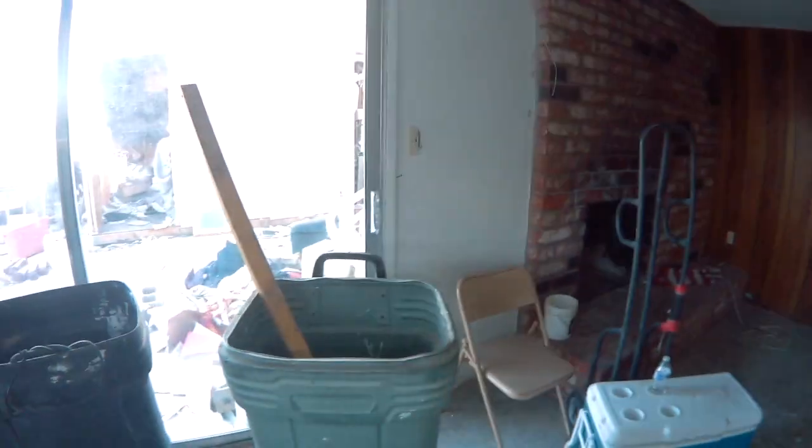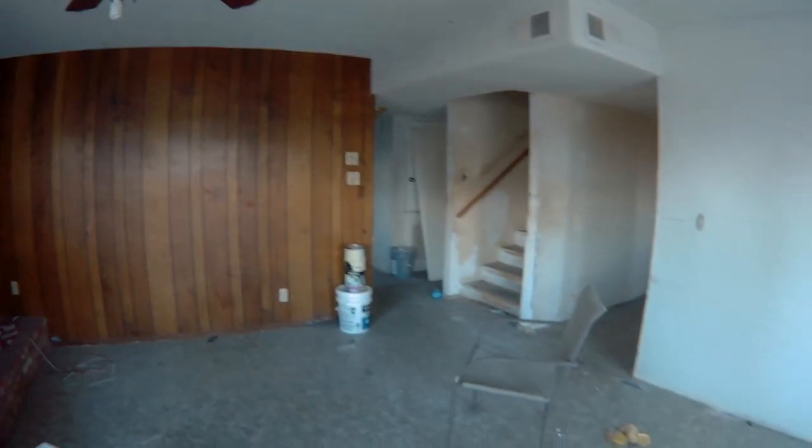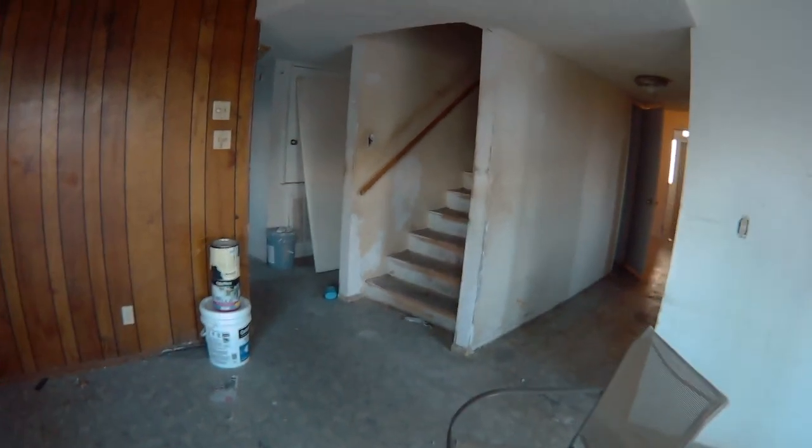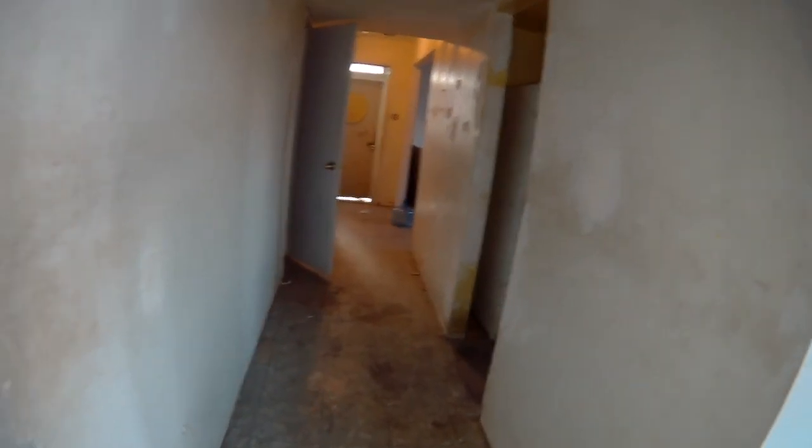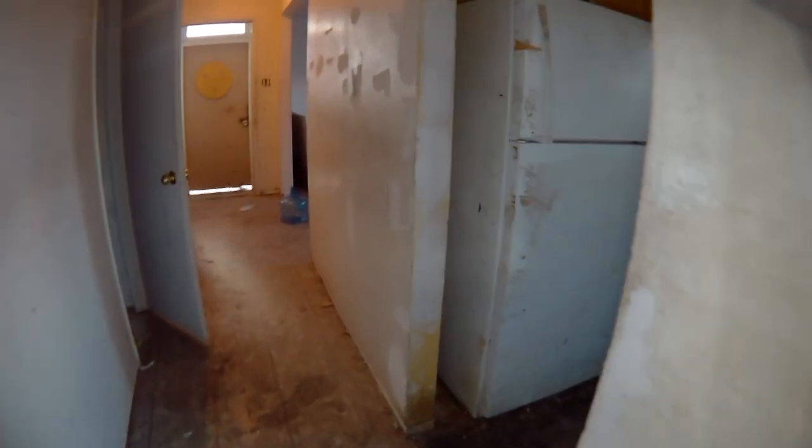So this is the dining room area with a lot of the workers' tools. This wall right there used to have a walk-through and a pass-through into the kitchen area, which that has been closed off. We're going to enter the kitchen area. The kitchen floor is all cement.